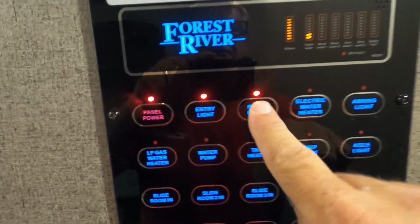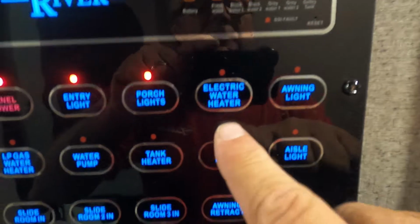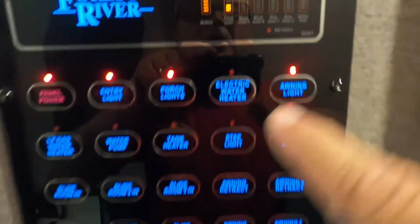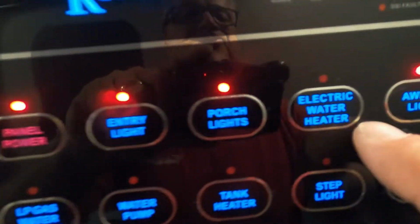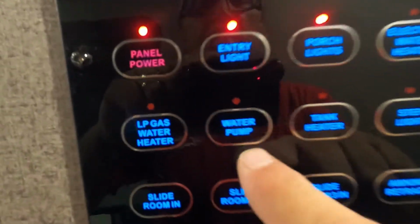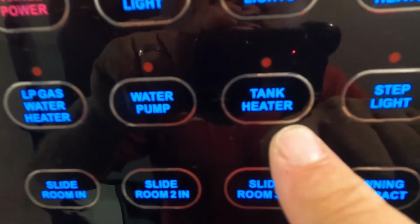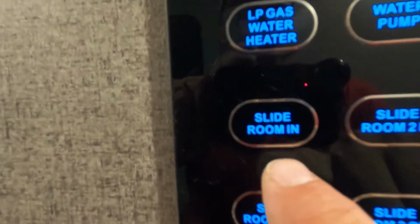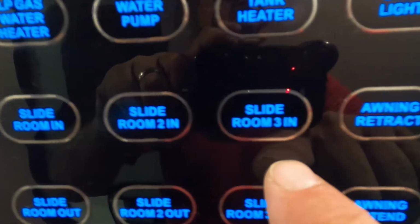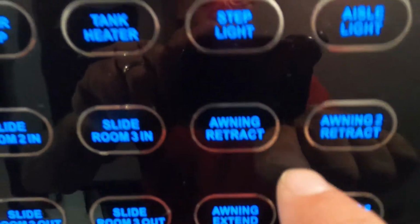Entry light, porch lights. Here's where you can turn on your water heater once the water tank is full. Awning light. Here's where you turn on your water heater if hooked up to gas. Here's where you turn on your water heater if hooked up to electric. Here's where you turn on your water pump if using potable water. Your tank heater, if you're in inclement weather, that'll turn on the pads on your tank. Step light, aisle light. Here's where we slide our slides in and out. Your awnings, I'm going to work on those right now.